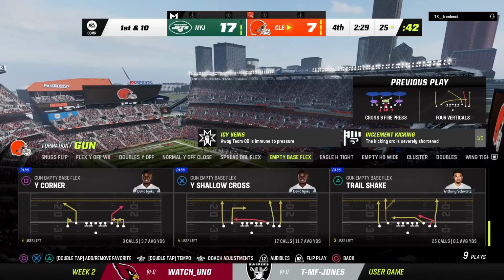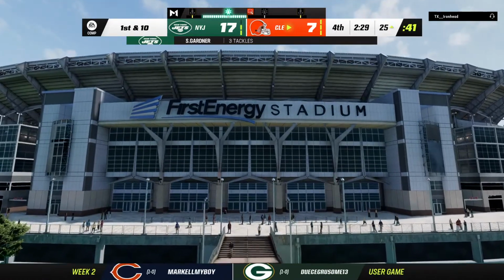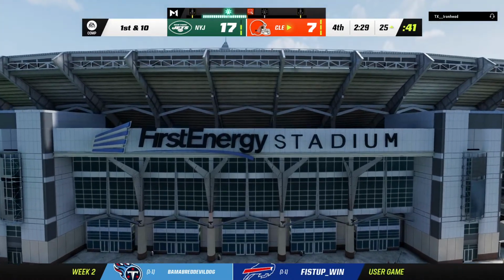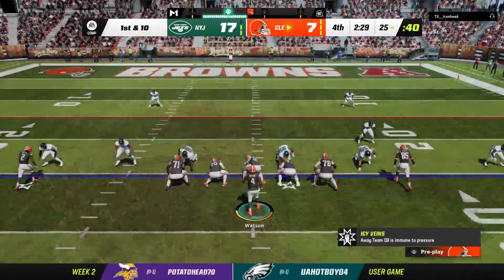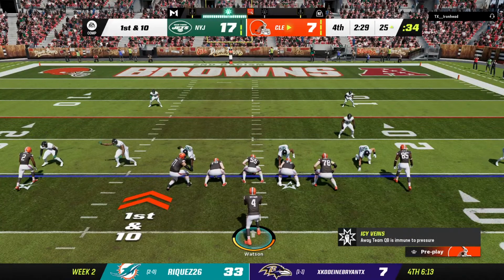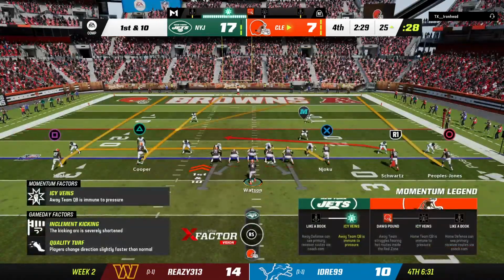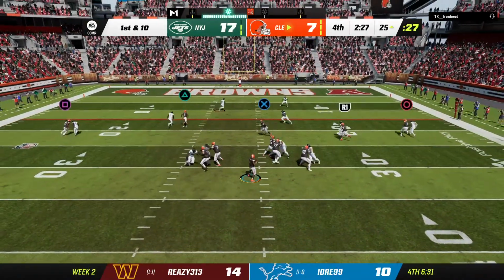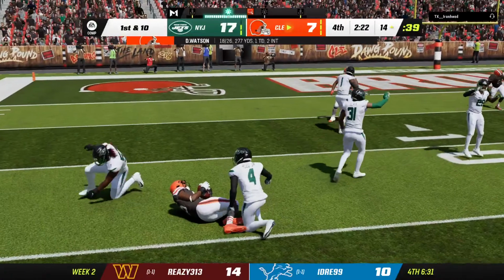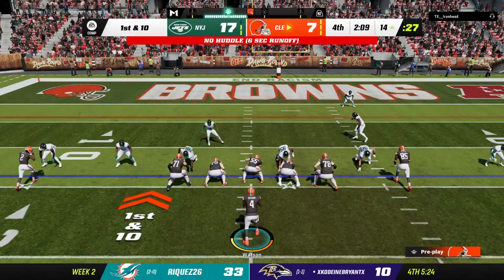And now, defensively, they're going to burn their first timeout. Remember, they get an extra time built in coming up here shortly at the 2-minute warning. To the air yet again, Watson. He's got Njoku, his big tight end. And they're going to get this down inside the 15. Here's a 1st and 10 at the 14-yard line.